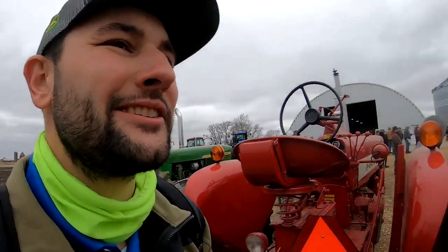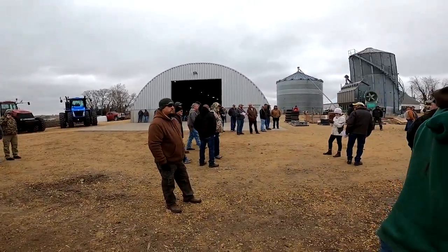All right, so now we've got the 7230 Case IH combine. 1,000 separator hours, 1,700 engine. Yield moisture. Okay, now they're going to sell this Case IH 7230. So we'll see what happens here.